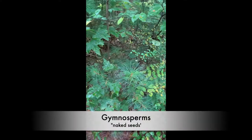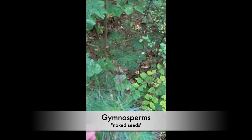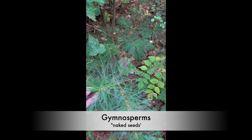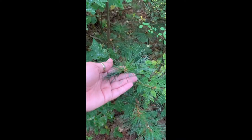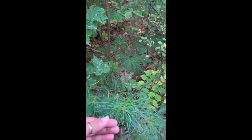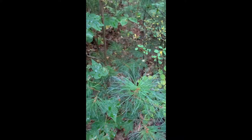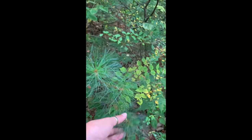So here I stopped because I can see gymnosperm. So see how the leaves are different? They're like needles that allows them to preserve water in the winter. And they're going to stay with their leaves the whole year, even in the winter. Most of them are going to do that, and they're called evergreen. They will never make flowers.